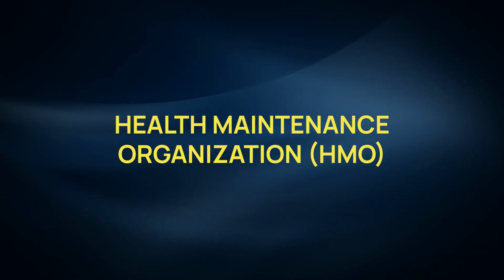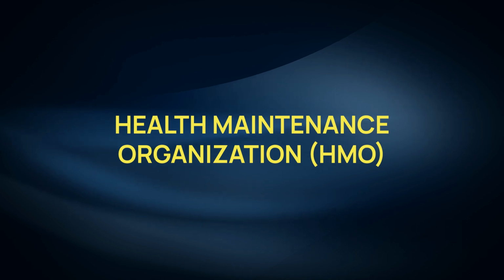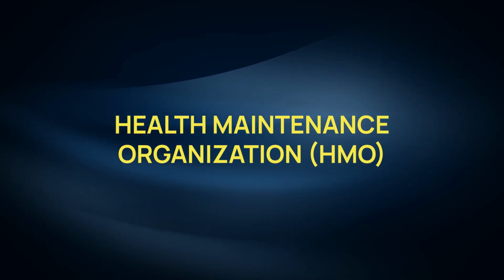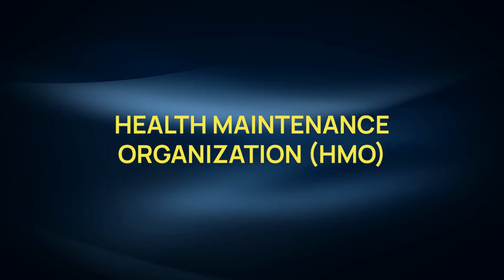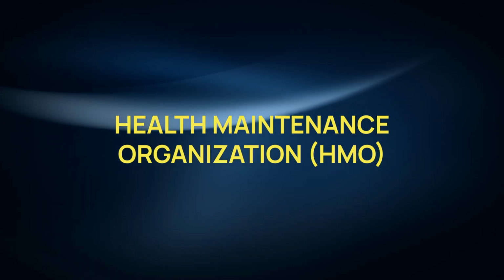HMOs are known for focusing on preventative care. They aim to keep costs down by encouraging regular checkups, screenings, and other measures to prevent more serious health issues down the line. The idea is that by managing care through a network of providers and focusing on prevention, the overall healthcare costs can be controlled.